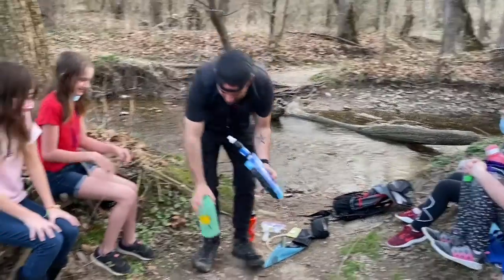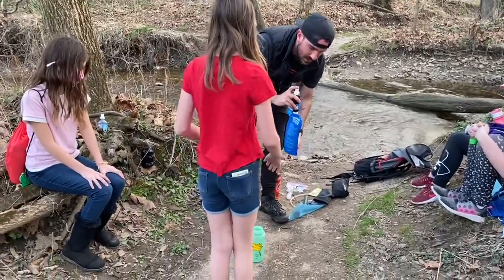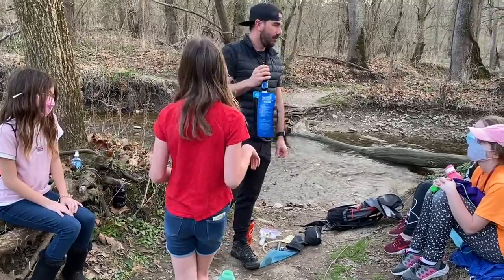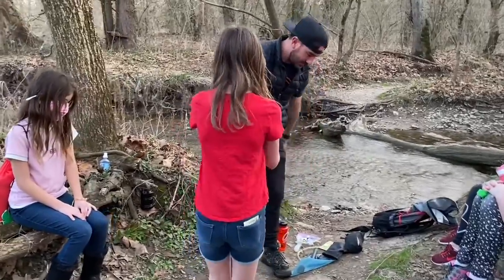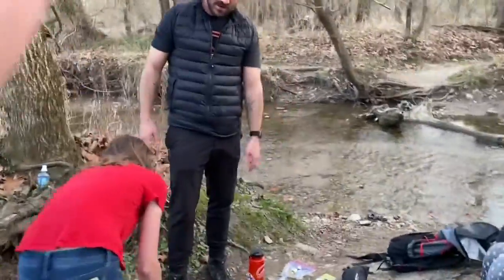All right, so the best way to do it, Vanessa, is to get this on a flat surface, and then you're going to come over and squeeze. The way these should work is they should get a small trickle once you squeeze a little bit, and gravity should do the work. But they don't do that, so here you go. I'll let you figure that out. They call it the Sawyer Squeeze for a reason. She's getting water out.